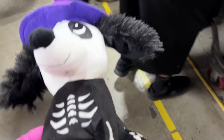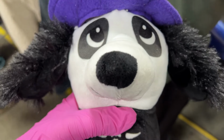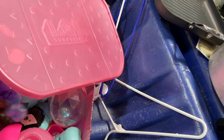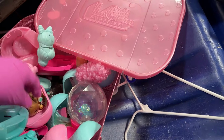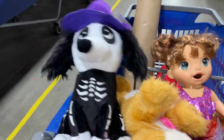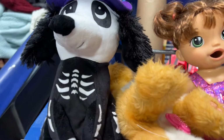Sometimes you just gotta get crazy. Okay, the rest of this stuff, seriously? Big items. And it's hard to get in. I already saw this LOL, but it was just little accessories. I guess there is a doll in here. Let's see. There's some hair. Doll hair. Puppy dog works, but I'm gonna leave it behind. It's at the Goodwill for $5, but it's not that special.